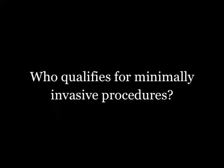Part of looking at the whole picture, it's not just picking a procedure because I like this procedure, it's customizing. The patient's body size, the size of the uterus, how long this has been going on, the possibility of scar tissue, all play a role in deciding what will work best and what will be the best for the patient.